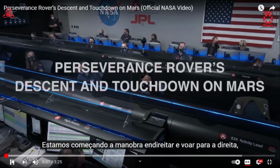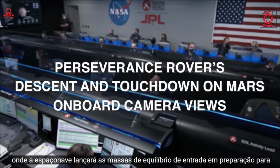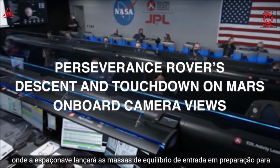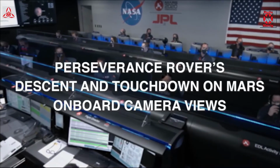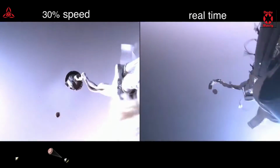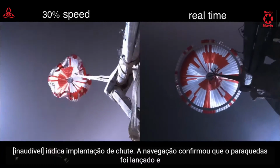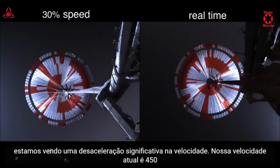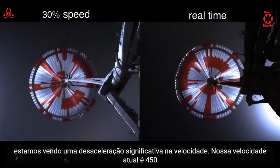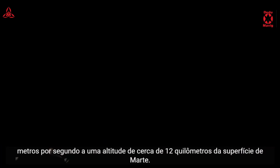We are starting the straighten up and fly right maneuver, where the spacecraft will jettison the entry balance masses in preparation for parachute deploy and to roll over to give the radar a better look at the ground. Indicate chute deploy. The navigation has confirmed that the parachute has deployed and we are seeing significant deceleration in the velocity. Our current velocity is 440 meters per second at an altitude of about 12 kilometers from the surface of Mars.